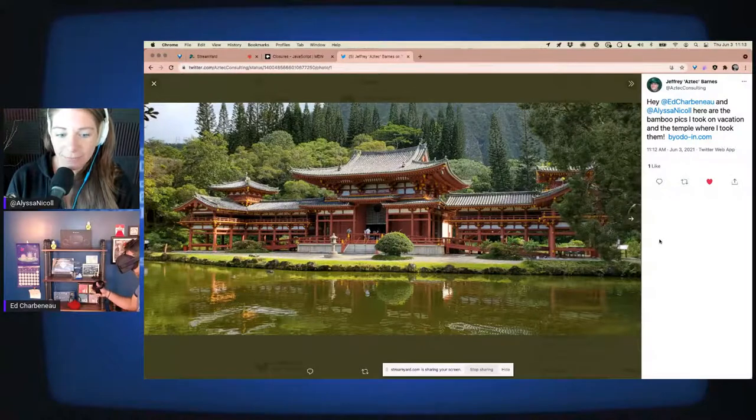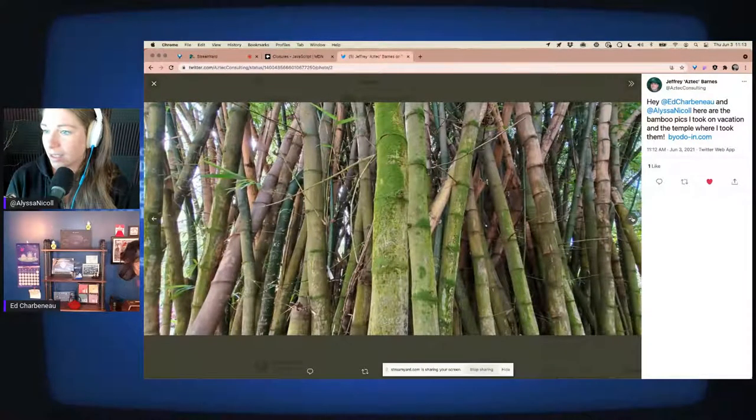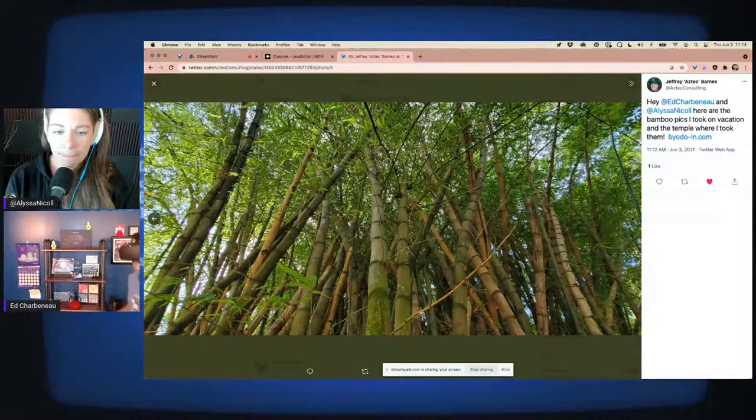Oh my gosh! First of all, wow, just stunning. Where were these bamboo? He said Hawaii. Oh, very cool. Nice. Sounds like a good trip there. Yeah, here's bamboo pics I took on vacation. The temple where I took them from.